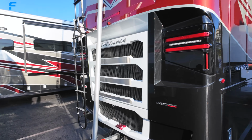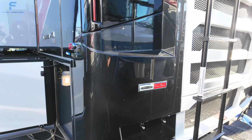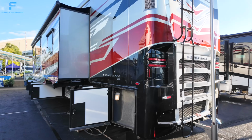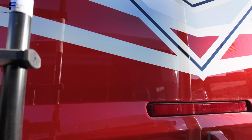And then as we come along this way, you have your ladder to get up onto the roof. You have your Freightliner custom chassis on here. So it is on a Freightliner chassis. They do have options for the Spartan chassis as well. And you know what? Let's go ahead and just climb this ladder and see what's up there. Since it's here, might as well, right?